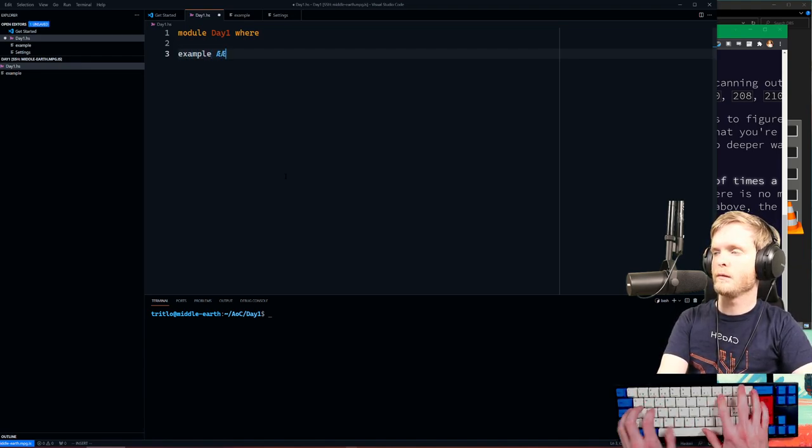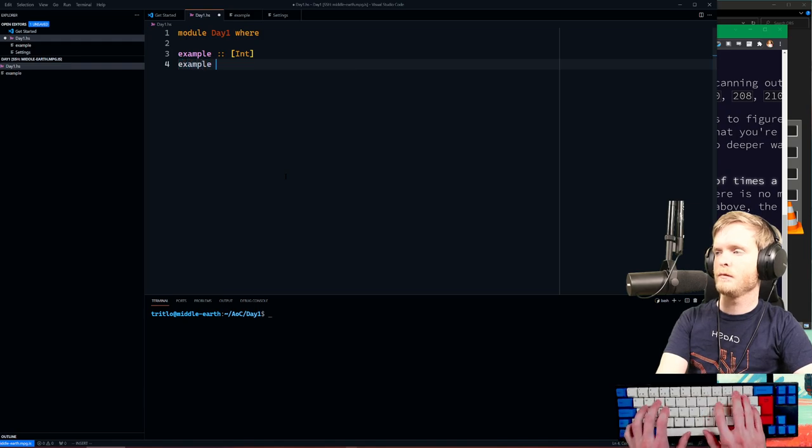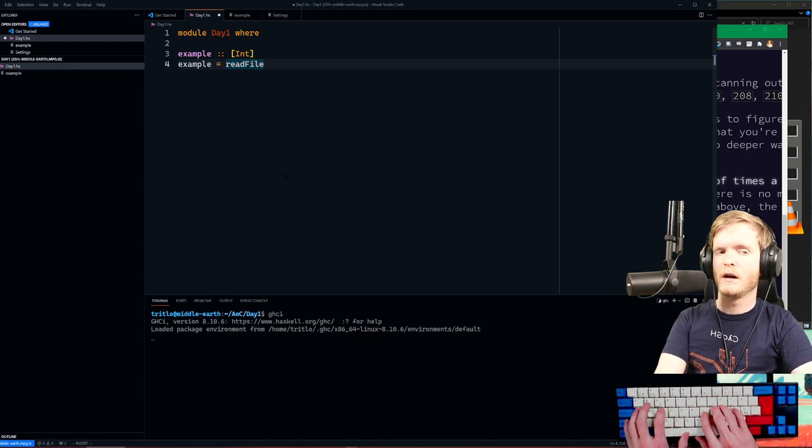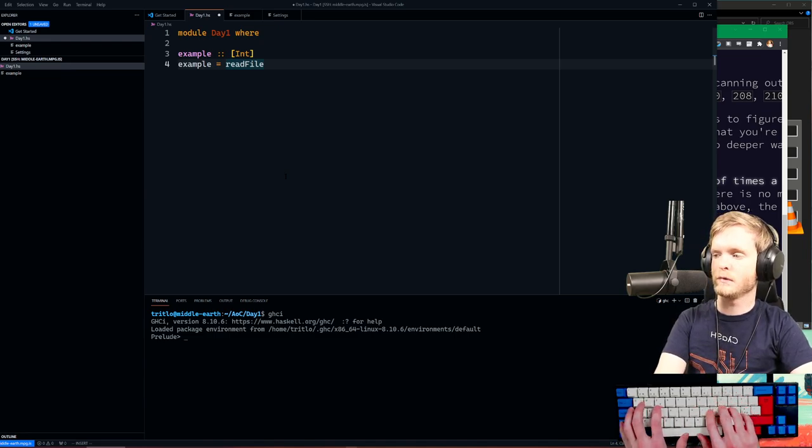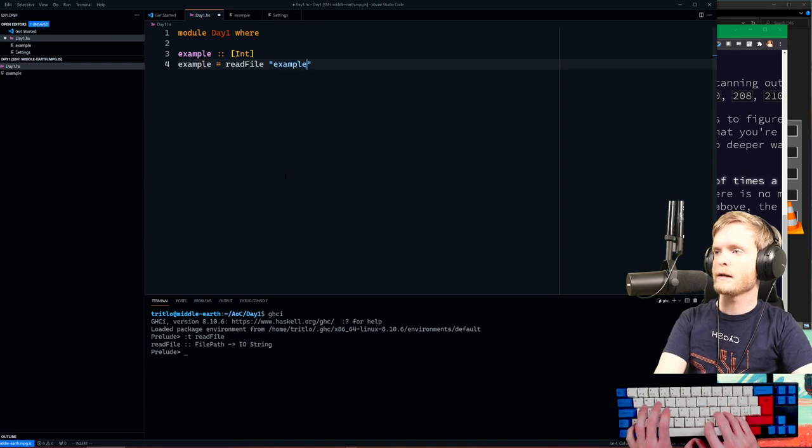So, example is going to be a list of ints. Example equals. Okay, so I think we can do readFile, right? I never remember any API. I always have to look it up. Yeah, so readFile takes in a file path and gives us an IO String. So we're going to read in example.